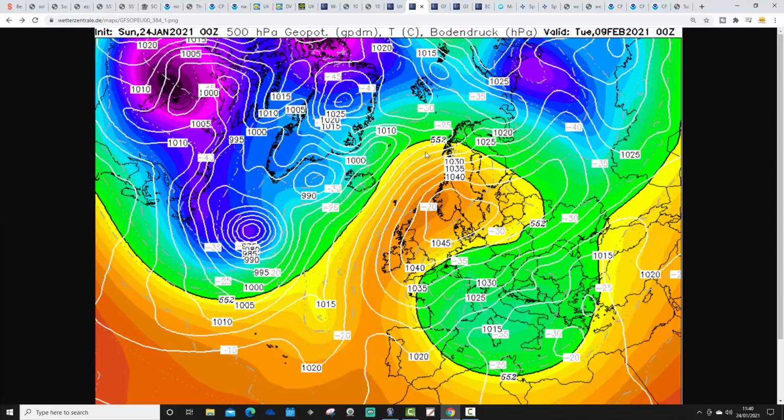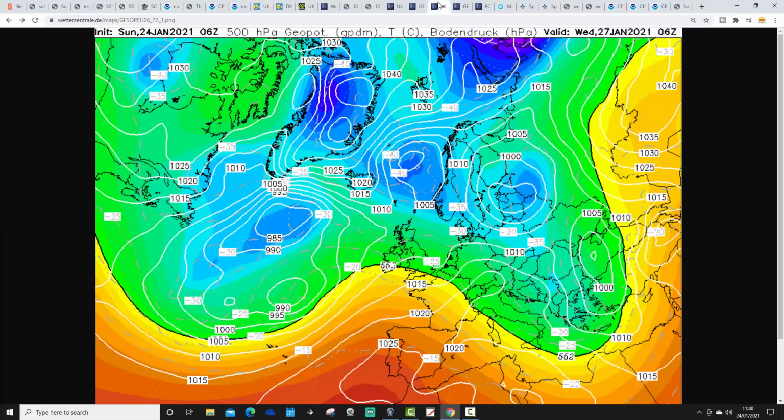There have been quite a few hints of a Scandi high within the extended GFS output over the past few days. That's carrying on at the moment. It's a long way off, but the hints are there for a bit of a Scandi high developing later on into the first week of February.